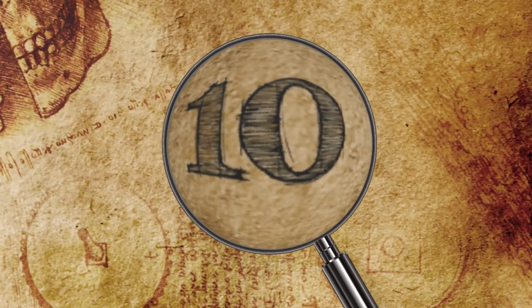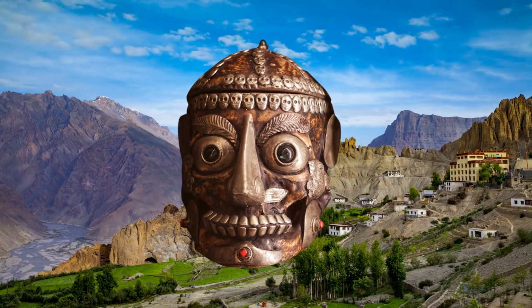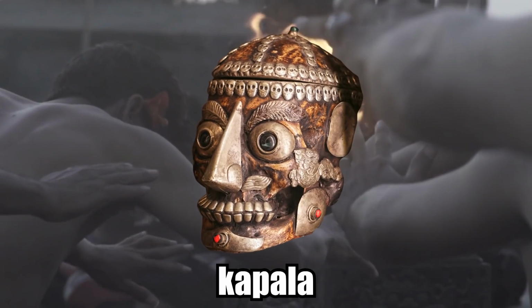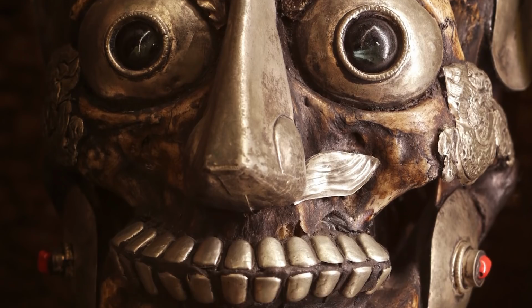Number 10. The Begging Bowl. The begging bowl is an ornately carved skull used in Tibet. Also called a kapala, it is used for special rituals and to place offerings. This one is a highly decorated and gilded monkey skull.